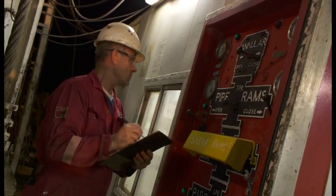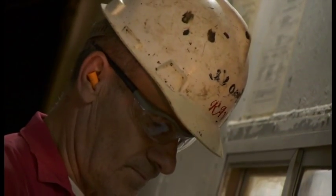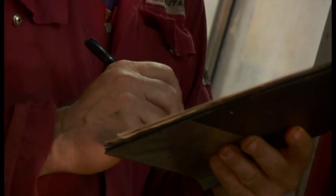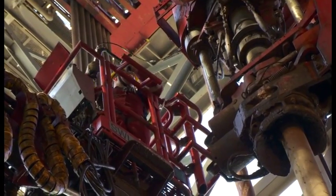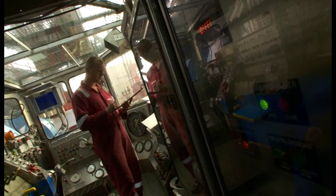The maintenance systems are very important to us because we have to make sure that we can operate safely. We have to do regular checks, and if it doesn't work, we have to stop the job and repair it before we continue. So by inspecting, maintaining and testing equipment, we can be sure that it will work properly the next time we need to use it.